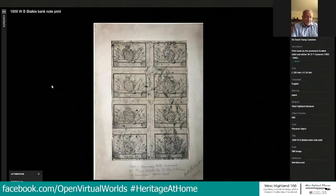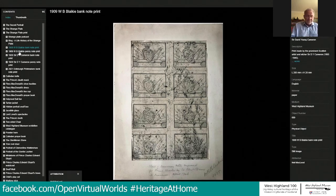And that's signed by W.B. Blakey, Walter B. Blakey. And it's clear that he must have made some prints. An interesting man, very much involved with the printing industry and a Jacobite enthusiast and expert. But at the time of the discovery of the plate, when it came to public notice in 1865, Blakey was only 18 years old. So certainly he wouldn't have been involved with the very first prints.